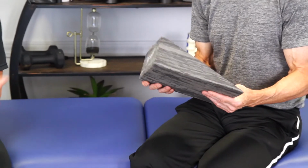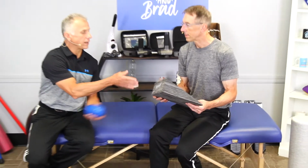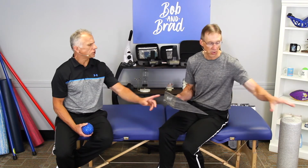Which is really nice, because if you want a little more aggressive slant, you can stack them on top of each other, and you get a more aggressive angle. Right, or you can keep one in a different location. This is going to be good for the vast majority of people. Right. And what I do, Brad, actually, to make it a little more, I'm going to get that out of the way.